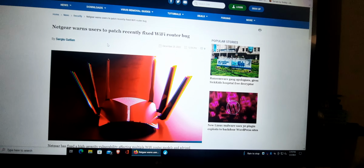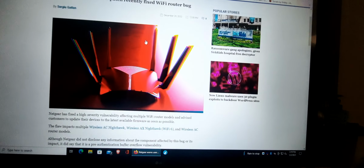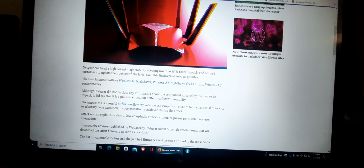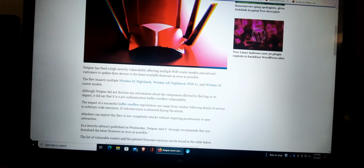I was reading this blog: Netgear warns users to patch recently fixed Wi-Fi router bugs. Netgear has fixed a high severity vulnerability affecting multiple Wi-Fi router models and advises customers to update their devices to the latest available firmware as soon as possible. The flaws impact multiple wireless AC Nighthawk, wireless AX Nighthawk, Wi-Fi 6 and wireless AC router models.